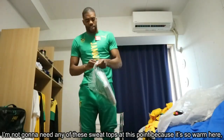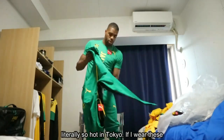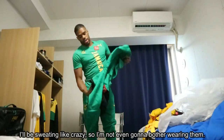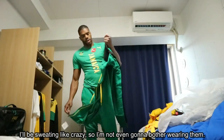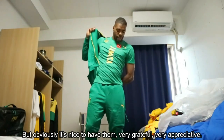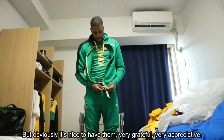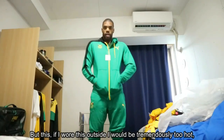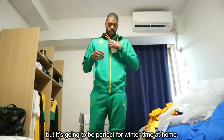I'm not going to need any of these sweat tops at this point because it's so warm here. Literally so hot in Tokyo, so if I wear these I'll be sweating like crazy, so I'm not even going to bother wearing them. But obviously it's nice to have them. Very grateful, very appreciative. But if I wore this outside, I would be tremendously too hot, but it's going to be perfect for winter time at home.